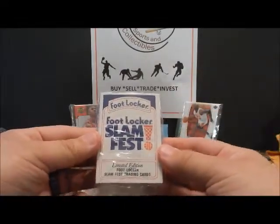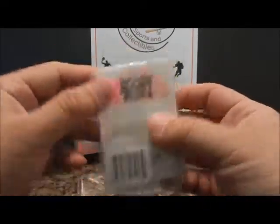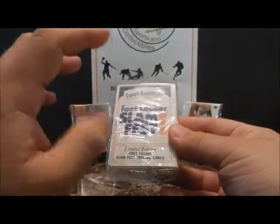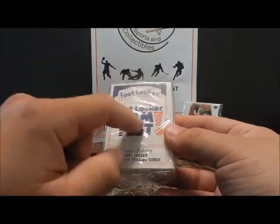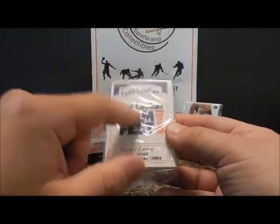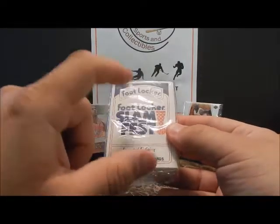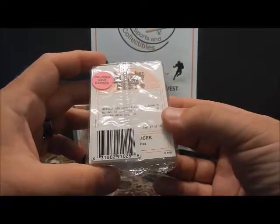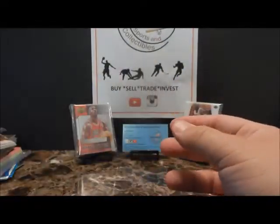They did a couple years of these Foot Locker Slam Fest sets, and this set is sealed. There were a lot of stars from that year. The biggest two were Griffey Jr. and Deion Sanders. And believe it or not, they had Mike Conley, who currently plays for the Grizzlies, back because he was a big, I think it was long jumper. So that's cool. That's an actual set of them.